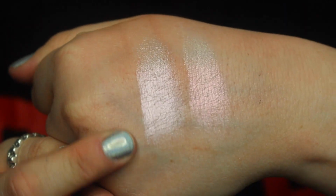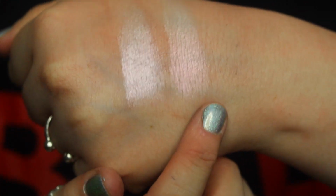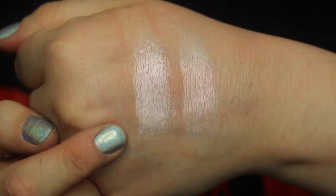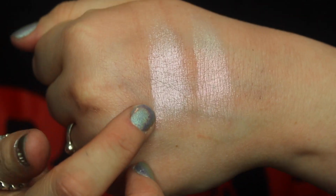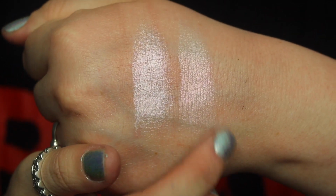I'm not going to swatch this whole palette, but I am going to show you one of the highlight shades in here because I think it's really similar to the Snow Rose Duo Chrome. That's the highlighter from the palette, and then that's Snow Rose. This one just looks a little bit more silver, and that one does look a little bit more pink tone. But this one does have the pink tone, same as that one.